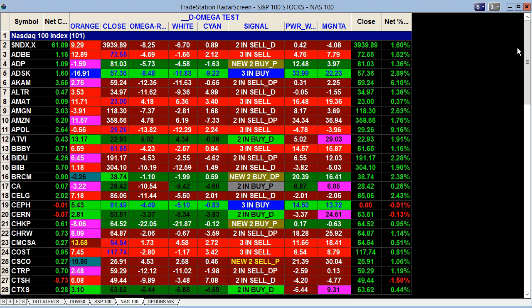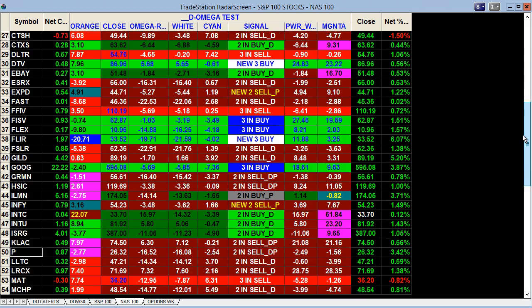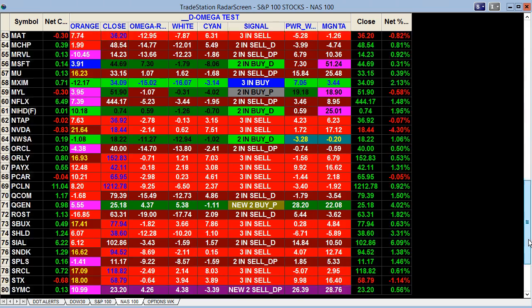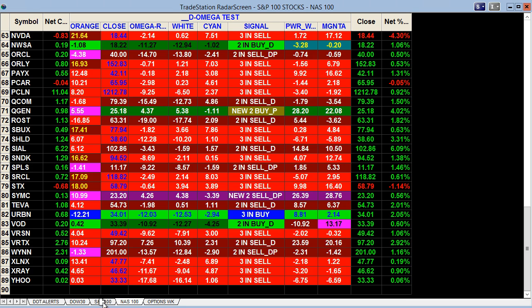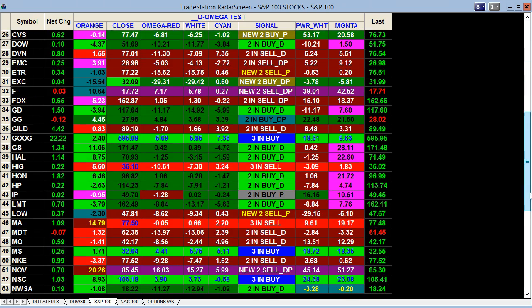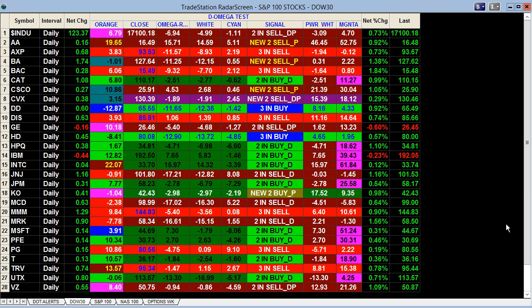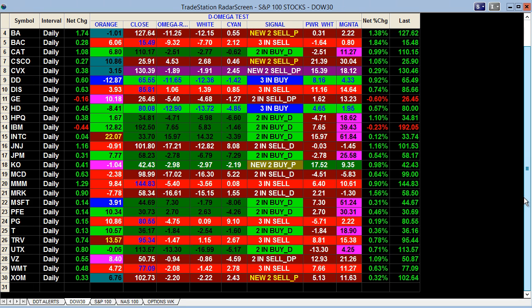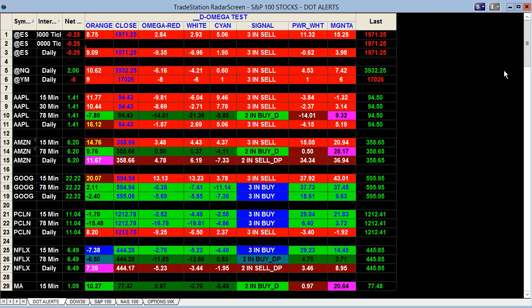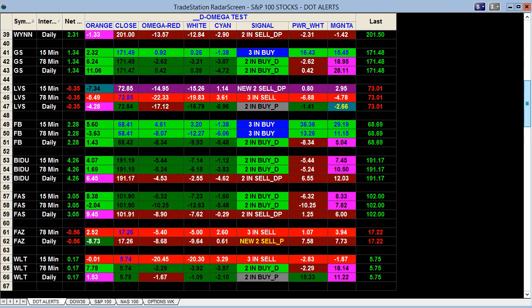Just throw that one out. Why not? Let's take a look at, instead of a blank screen, the Omega readings. This happens to be the NASDAQ. You can see still a lot of sell signals within the overall, despite having such big moves. You would expect the S&P to be all just wondrous new buys, and it's quite a mix. Healthy, but not as rosy as you would think, given the reflection of what we saw in price. And some of the high flyers did okay.